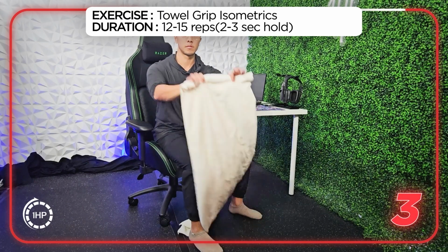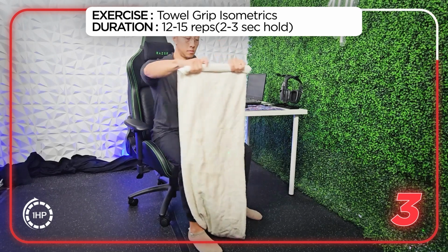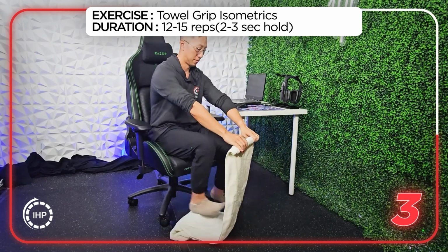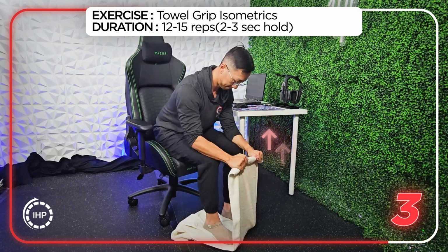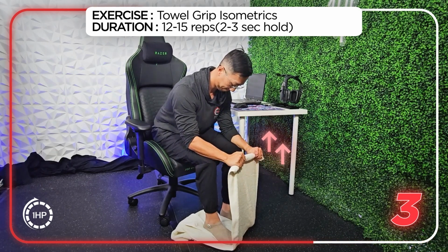These are towel grip isometrics. Grab a long towel, roll up one side, sit on a chair and put your feet on the towel. Then grab the roll with your fingers and bend your wrist up, resisting with the pressure at your feet.